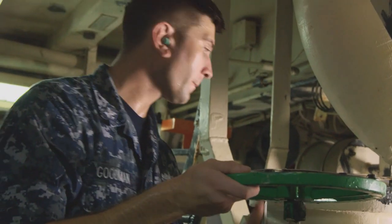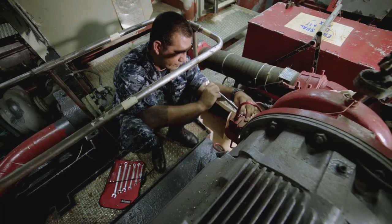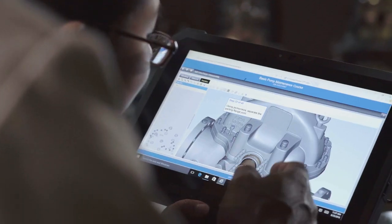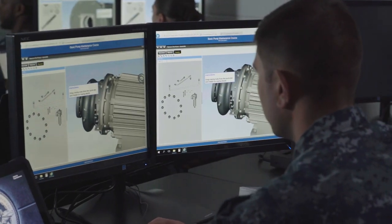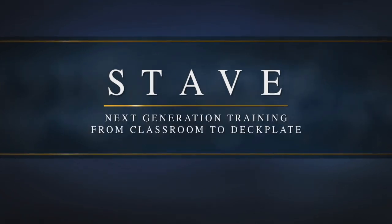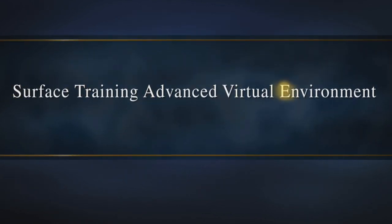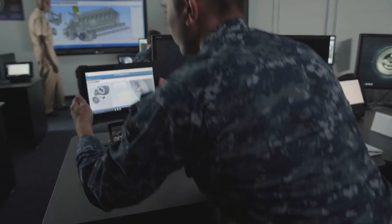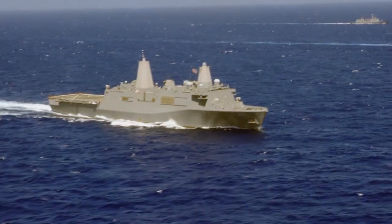In the Navy, training our sailors is critical because lives are on the line. Today, thanks to the Navy's investment in modern tools and new ways of teaching, Navy training is the best it's ever been. The surface community calls this investment STAVE. The Surface Training Advanced Virtual Environment brings state-of-the-art virtual tools from the classroom to the deck plate for destroyers, cruisers, and amphibious ships.